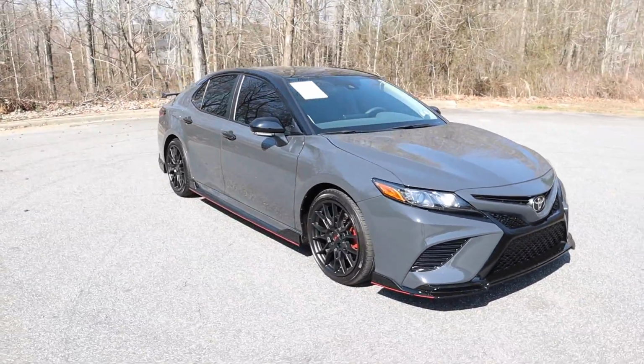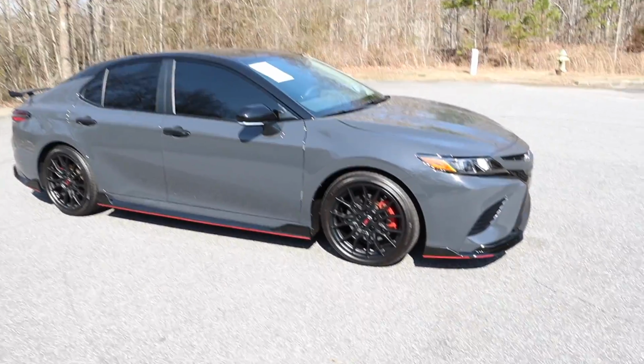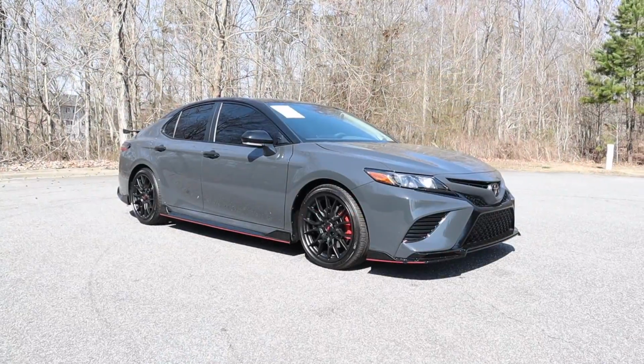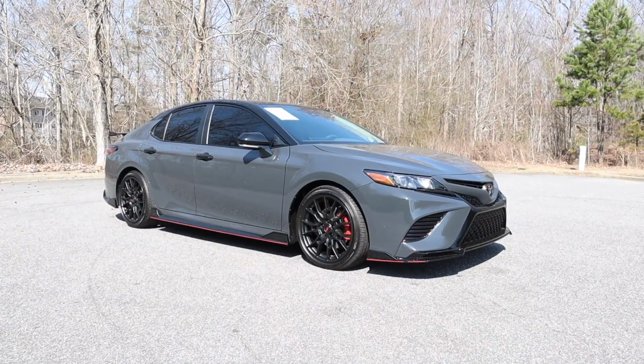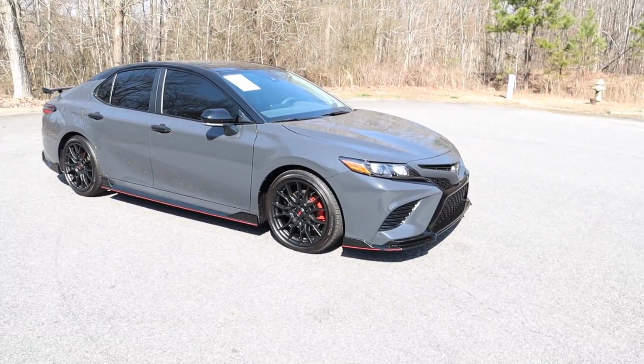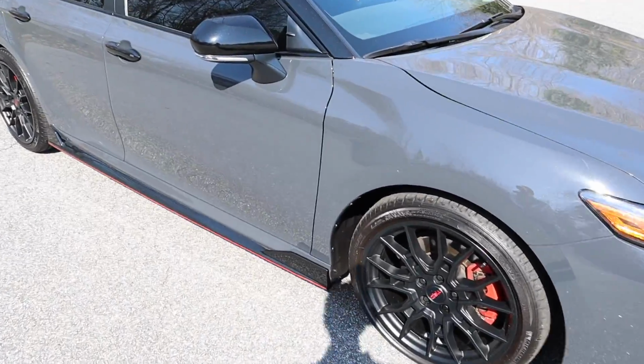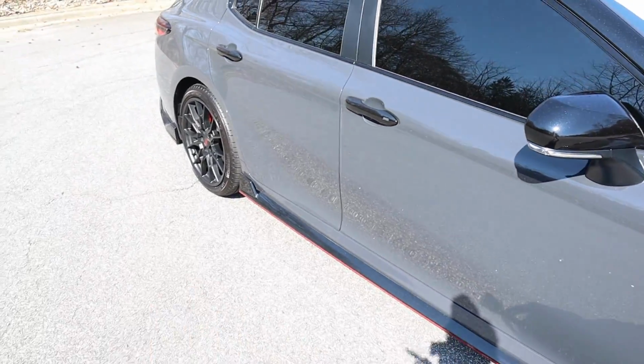You'll notice though that the wheels are different for the TRD. This has a set of 19-inch TRD wheels finished off in matte black. You'll notice the TRD center cap, and then this has 2-piston brakes all around. Now that lower spoiler works its way to the side skirt here, where you'll notice more of the red trim accents to give it a great look.